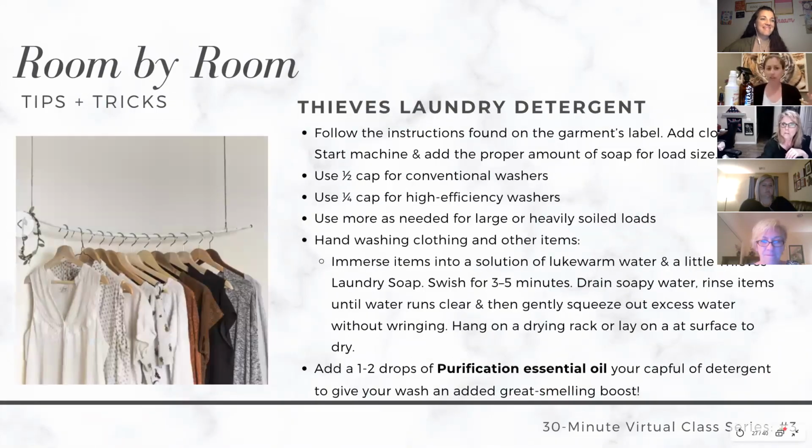Okay, we're going to stay in the laundry room, and the Thieves laundry detergent, we would follow the instructions on the garments label. You'd add clothes, start your machine, and add the proper amount of soap for your load size. We usually use half a capful for conventional washes, and we use a quarter cap for high efficiency washes. Use more as needed for large or heavily soiled loads.